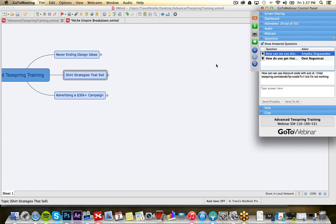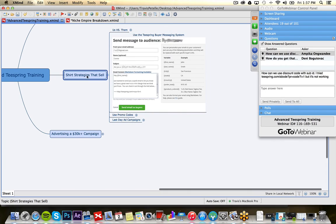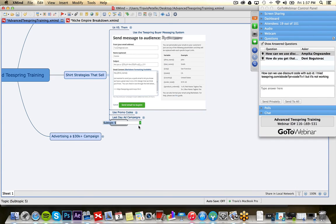All right, how can we use a discount code with a sub ID? You'd want to use an AND statement. So let me show you guys. You can have multiple variables with Teespring. Teespring uses the tracking syntax variable 1 equals variable 2 to track their stuff.